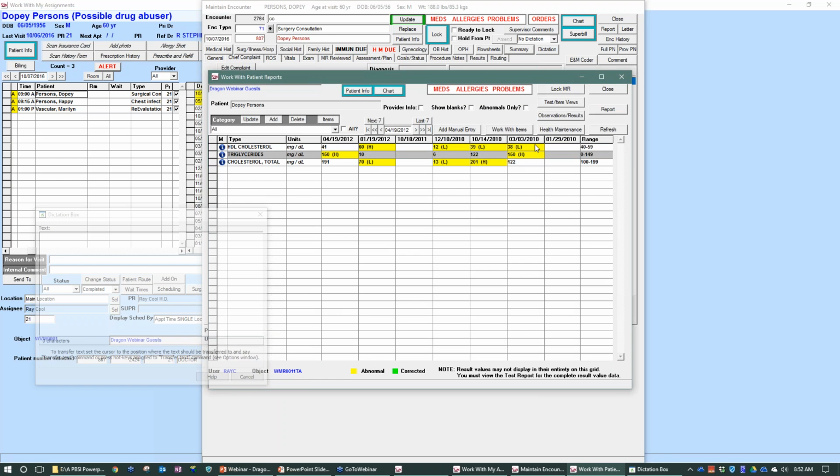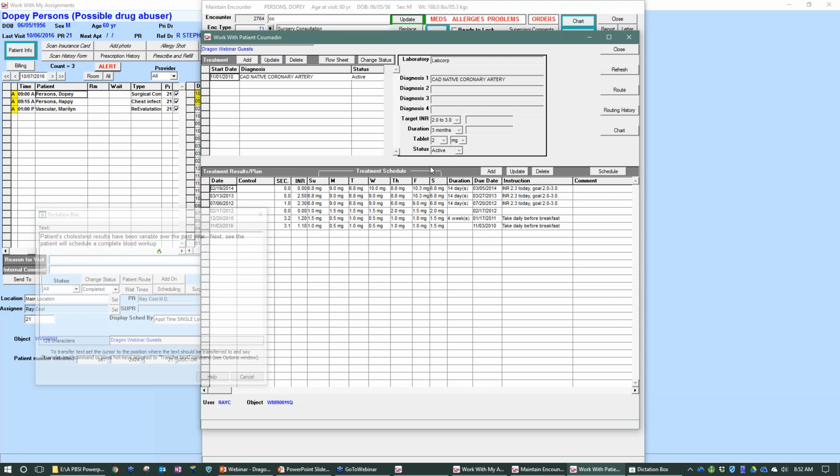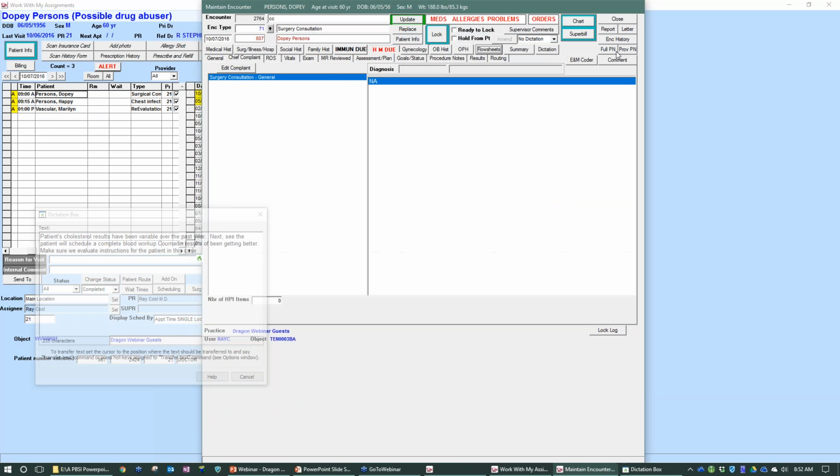and I'm going to start speaking to Dragon. Patient's cholesterol results have been variable over the past year period. Next time I see the patient, I want to schedule a complete blood workup. Coumadin results have been getting better, period. Make sure we evaluate instructions for the patient in this case. Period, new paragraph.